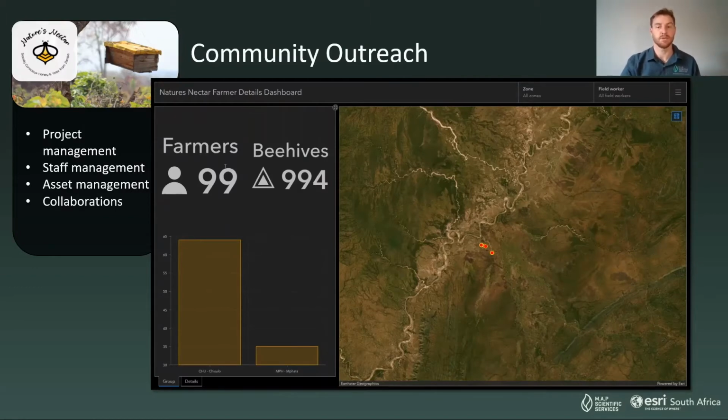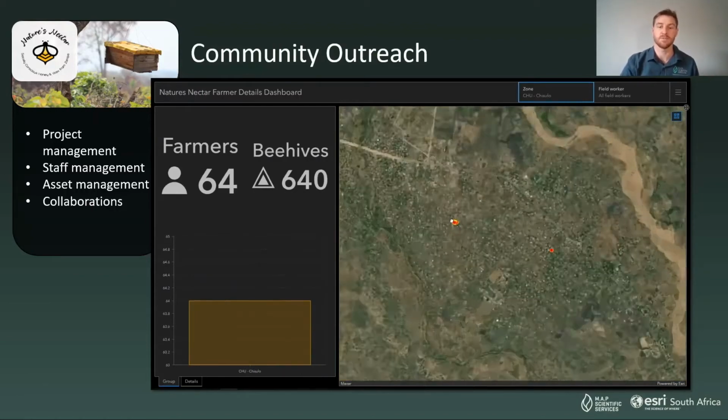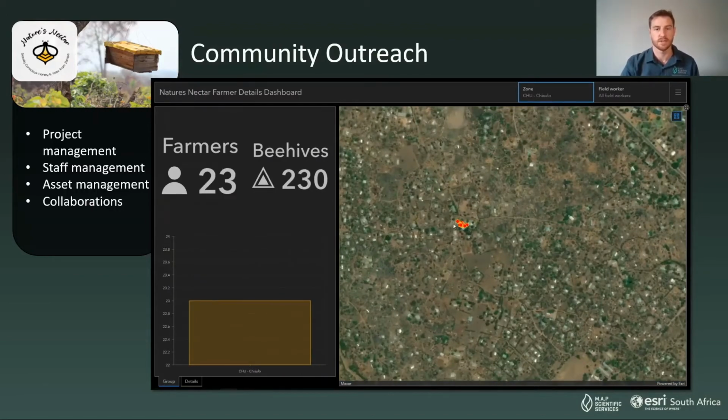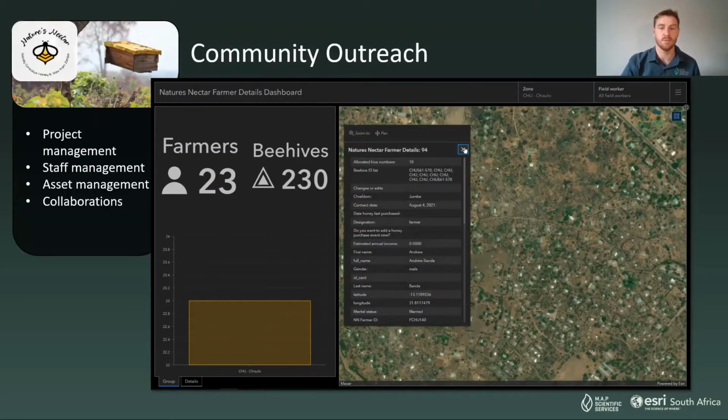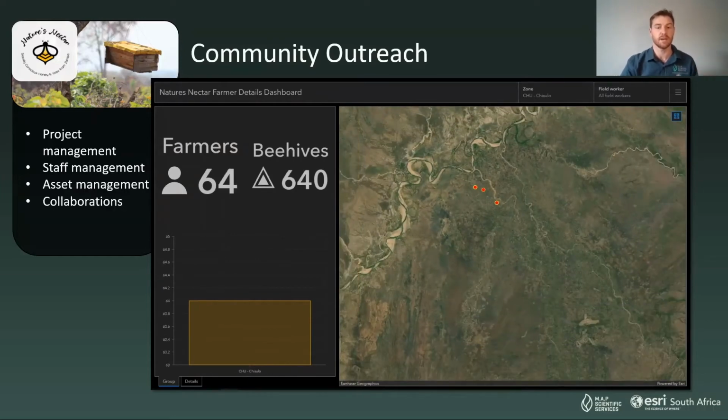Applications can also be built for collaborations with other NGOs working around the reserve. Here we have optimized a workflow for community outreach where beehives are leased to farmers and honey purchased from the farmers for economic benefits. Tools such as Survey 123 are used to collect data to keep track of farmers as well as the location of beehives, providing a tool and long-term database for the organization for more effective management of their programs.